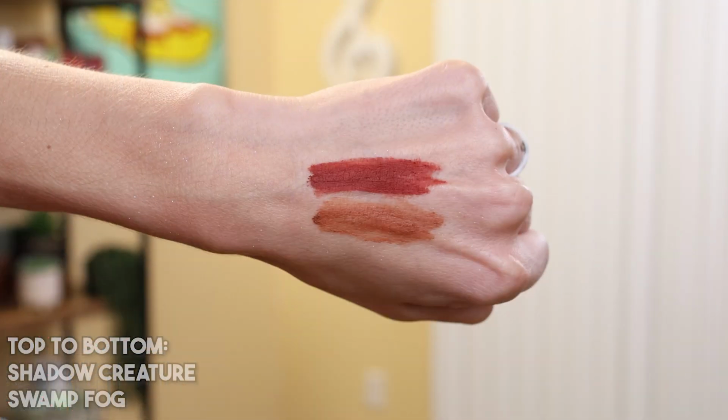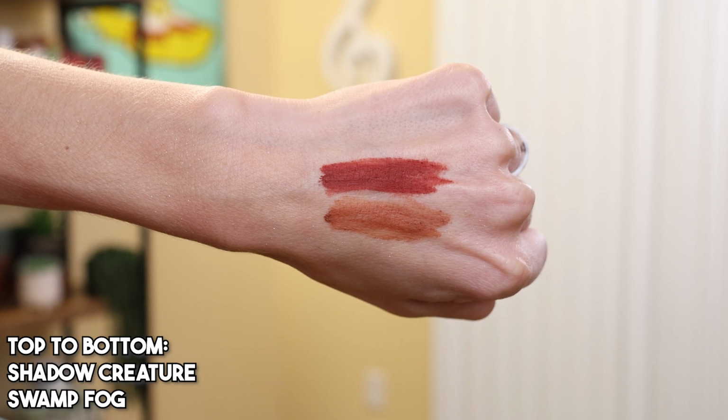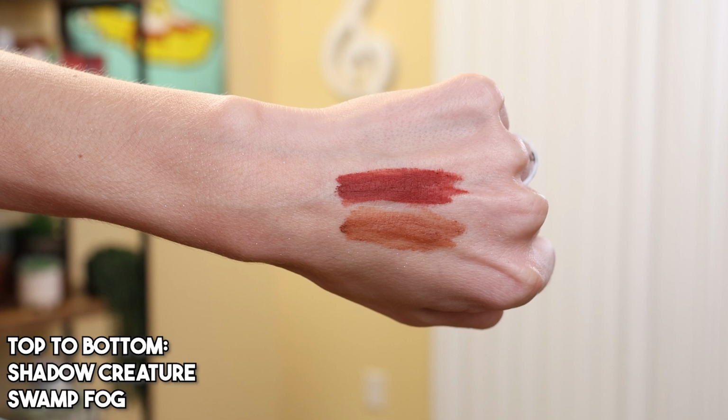And then the 2 matte lips in this are definitely more of a velvety, moussey matte lip formula. So it's not straight liquid that's going to dry your lips out. But these 2 colors, Swamp Fog and Shadow Creature, are beautiful, and beautiful for fall in my opinion. Just very unique, deeper vampy colors for me personally, for my skin tone. Beautiful lip products.